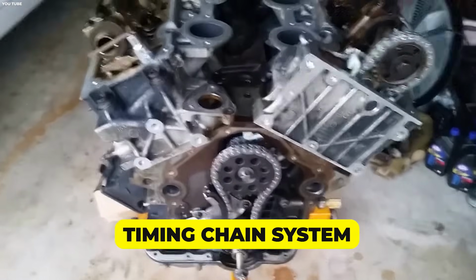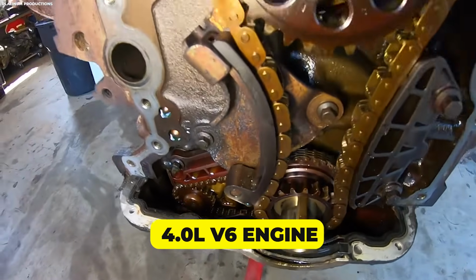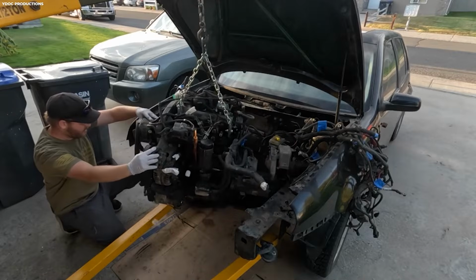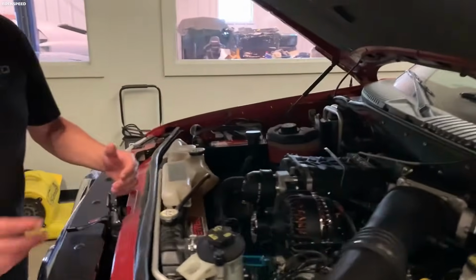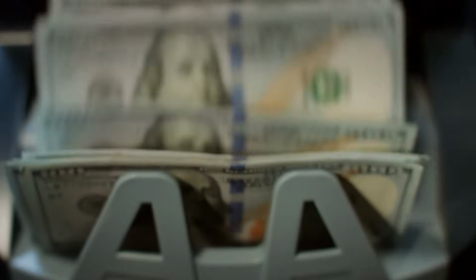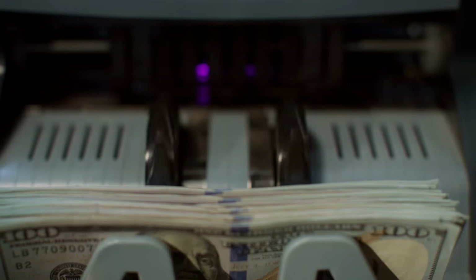Then came the timing chain system on the 4.0-liter V6 engine. The chains were located at the back of the engine, meaning the entire motor had to be pulled just to repair them. That turned what could have been a $1,000 job into a $4,000 to $6,000 nightmare.